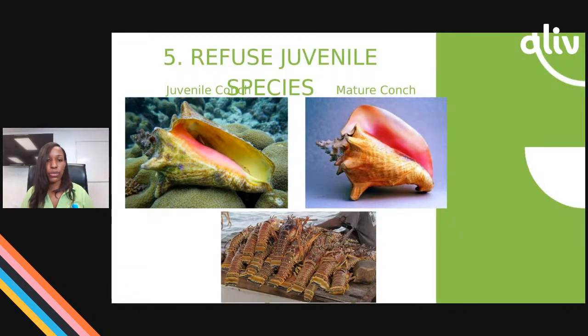We can refuse juvenile species. So Bahamians love conch, like conch, crack conch, conch salad, the whole thing. One thing that you could do is be informed about what a juvenile conch looks like and what a mature conch looks like. So a lot of people look at conch shells and they think a big conch shell means that the conch is mature. And that's not necessarily true.